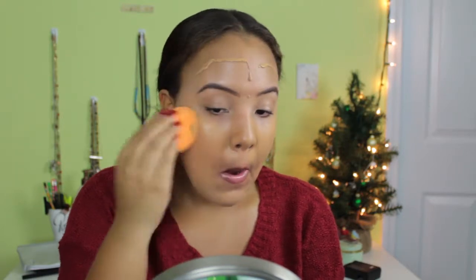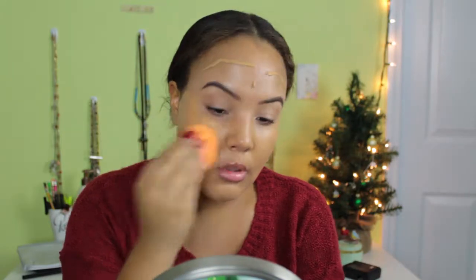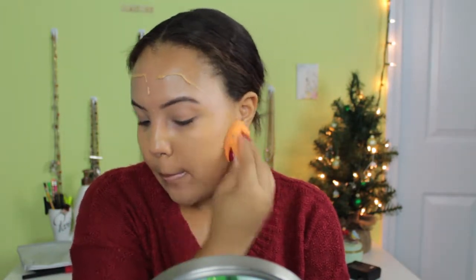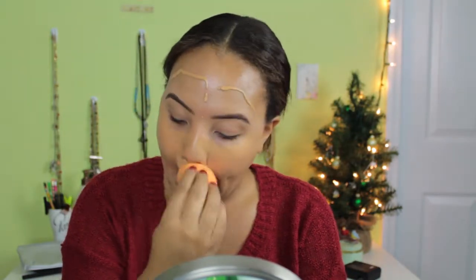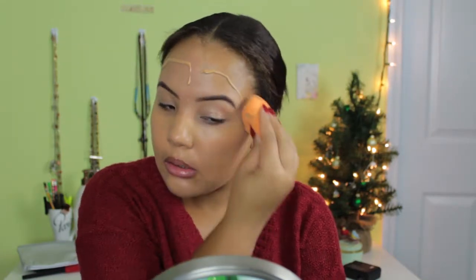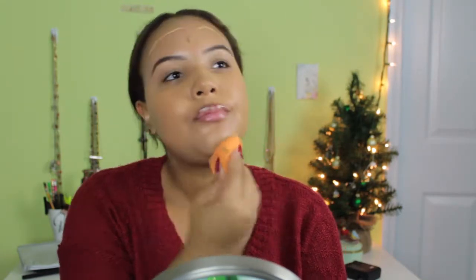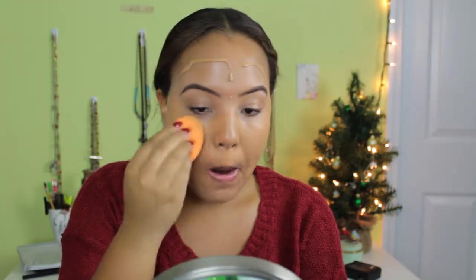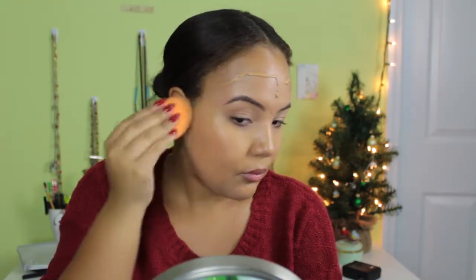This foundation blends out like a dream as well. It is absolutely one of my favorite foundations from the drugstore. I definitely want to try the Maybelline Superstay foundation. I just haven't gotten my hands on it, but hopefully I will soon, and I'll be able to do a review for you guys. But I love this foundation in the winter and fall time because, like I said, my skin does dry out a little bit, and this does give my skin just a little bit of extra glowy moisture, and it doesn't cling to my dry patches on my face.